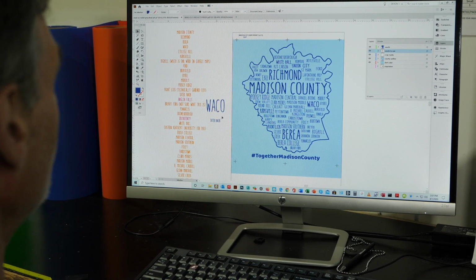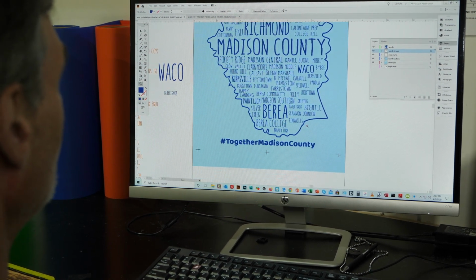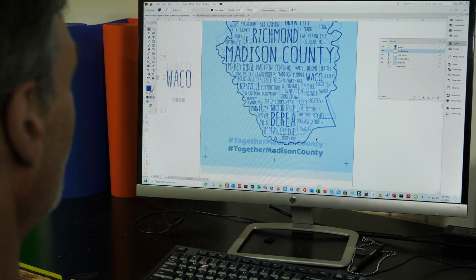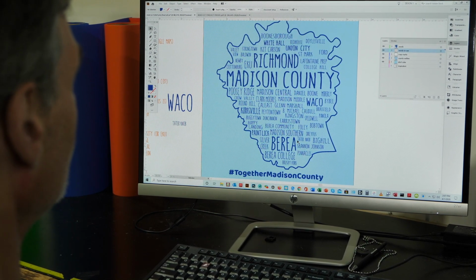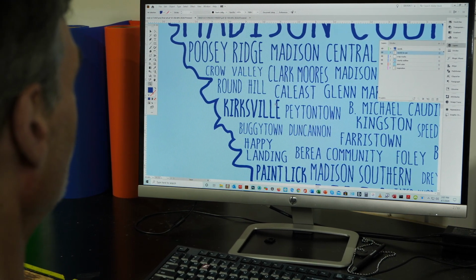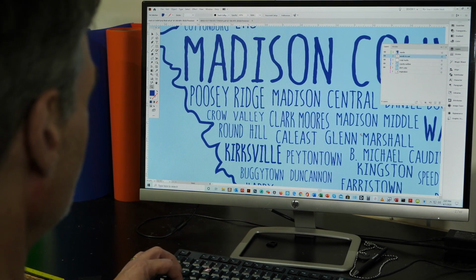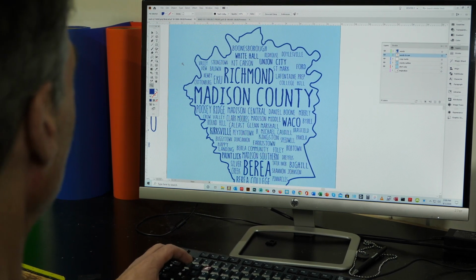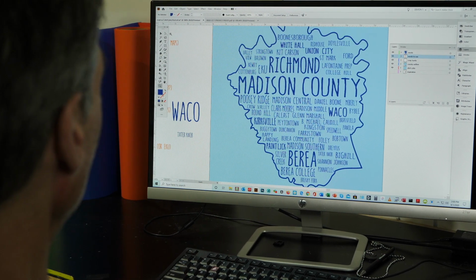We got a lot of words in there. We've got, of course, the Madison County. And then we threw our little hashtag down here, Together Madison County. We thought that was a great hashtag to represent the cohesiveness of the county, and everybody together right now. So we used a lot of little places that a lot of people may not even know. Crow Valley, Buggytown, Peytontown, Cal East. Shout out to Poozy Ridge. Got a lot of Poozy Ridge friends out there. Yeah, Poozy Ridge.